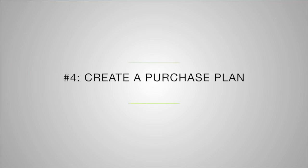Step 4, create a purchase plan. Identify the types of properties that suit your goals. So if you're looking for houses within a certain price range, in a certain area, make sure you're sticking to that when you're attending open for inspections and auctions and doing your research. The better that you know a type of property, the more chance you have of getting a good one.